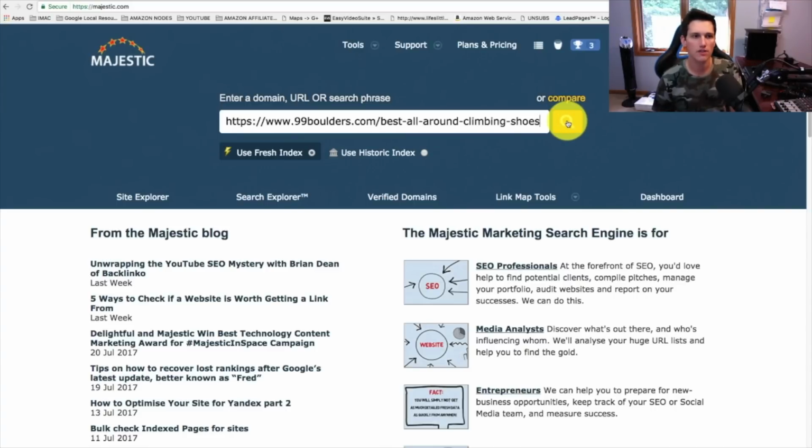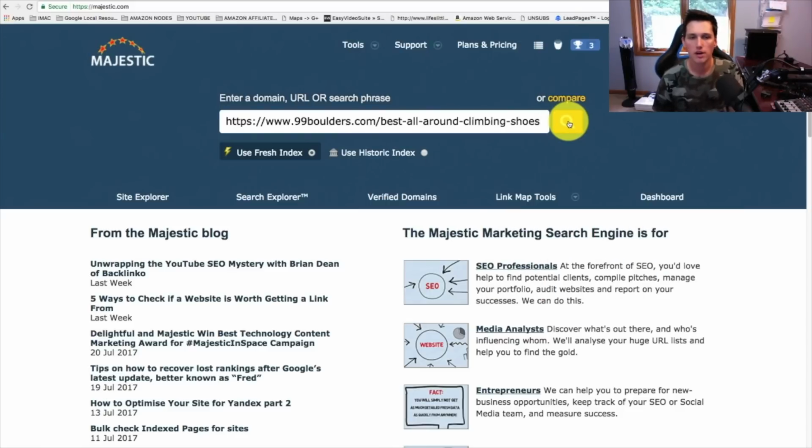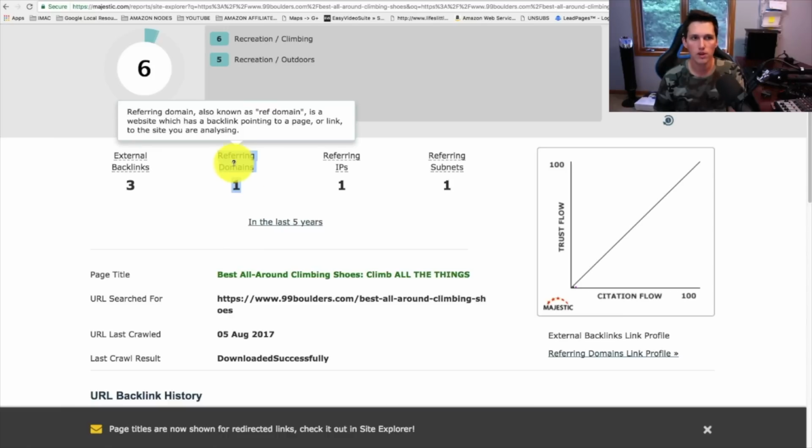Ahrefs is one that I can think of, Open Site Explorer. There's some other ones out there too. I can't think of them off the top of my head. SEMrush. Some of them are paid. Some of them have free trials and maybe you can get away with doing a free trial. I just like Majestic. But what you're going to get here is you're going to see how many backlinks that specific page has for that specific keyword. And in this case, it has one referring domain.